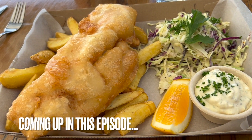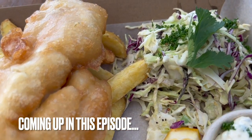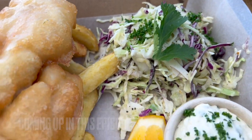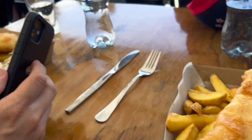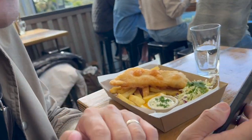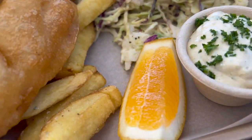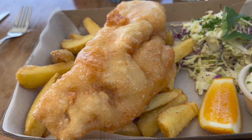So this is battered snapper with fries, a nice little salad. What is that? Tartar sauce and a wedge of lemon. I thought that was an orange. Oh, was it? No, because it looks like an orange. It is actually, yeah. Well, I can't wait to tuck into this.